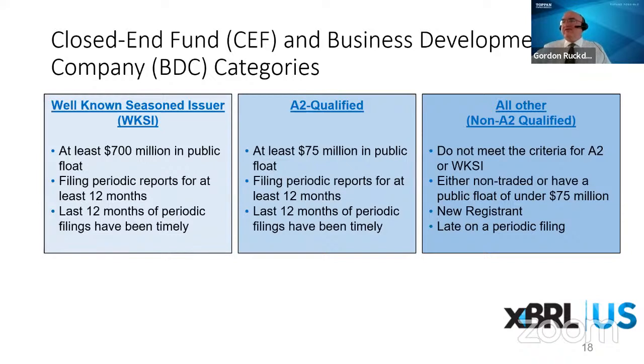And finally, if you don't fall into either of those 2 buckets, you're sort of in the catch-all, all other non-A2 qualified bucket. So in other words, you don't have a public float that's at least 75 million, or you're not traded at all, which just completely knocks you out of being able to be either A2 qualified or Wixie. You could also be a new registrant, or if you've been late on a periodic filing, you're not going to qualify.